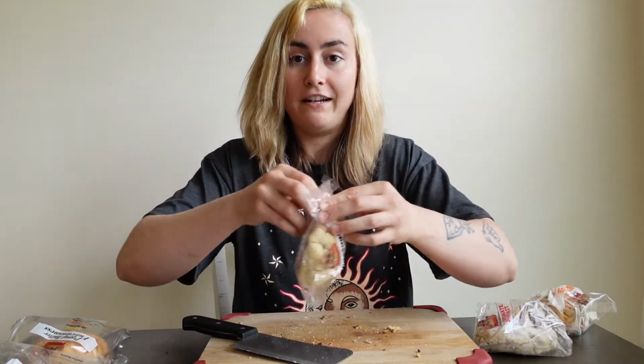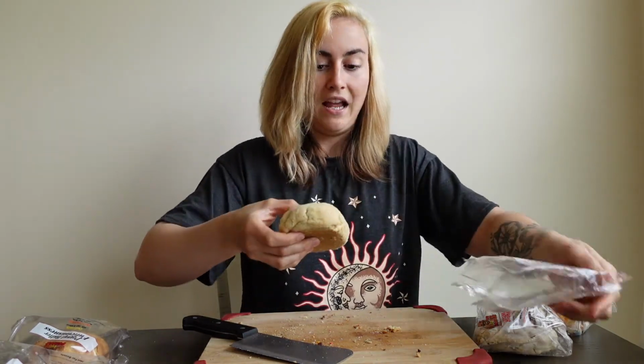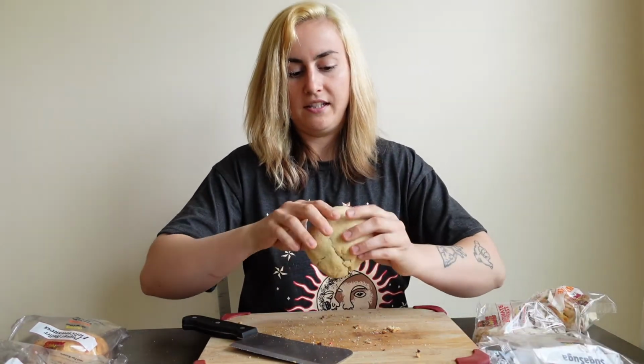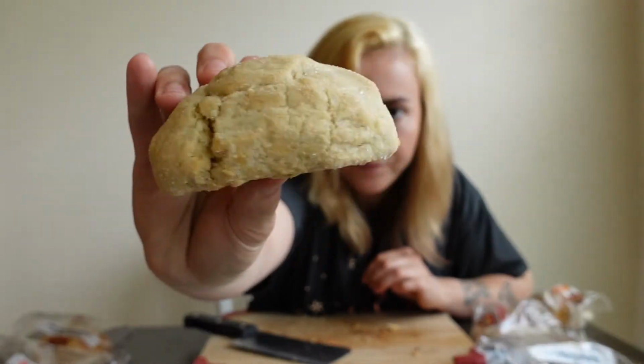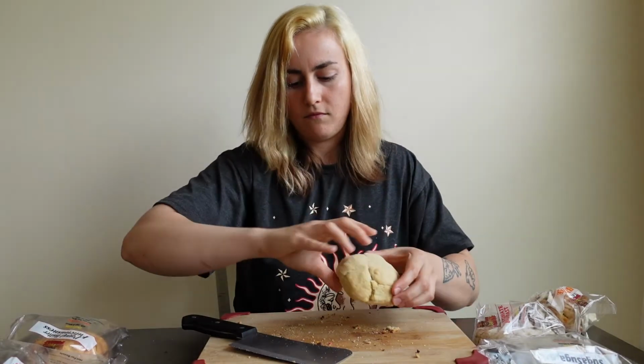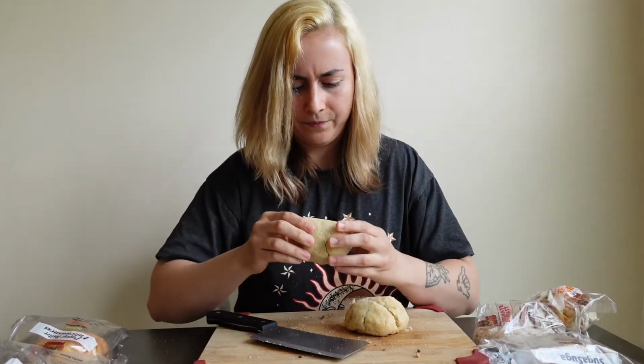This one I'm very excited for. This is a sugar cookie. I love sugar cookies, and this one is stuffed. This is a real big guy in here. Let's cut this babe in half. Ooh, okay.